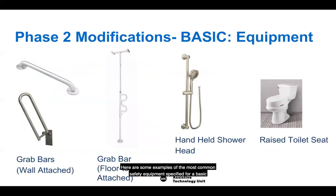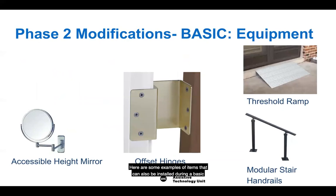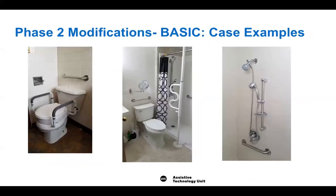Here are some examples of the most common safety equipment specified for a basic modification. Wall-attached and floor-to-ceiling tension-mounted grab bars, handheld shower heads, and raised toilet seats are items that together require only 2 to 4 hours to install. Here are some examples of items that can also be installed during a basic modification, though it's less often that clients require these. This slide shows actual case samples of basic safety equipment installations.